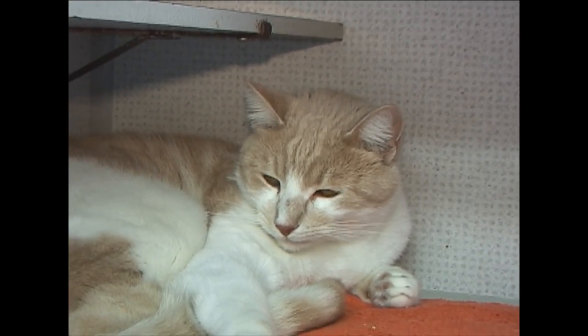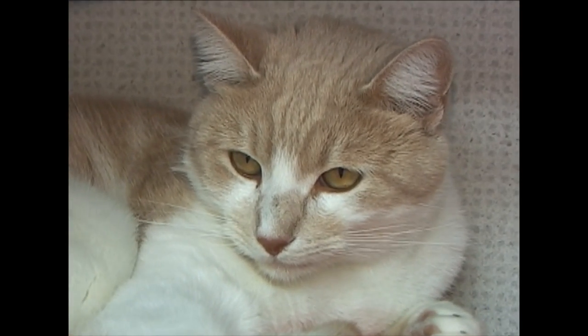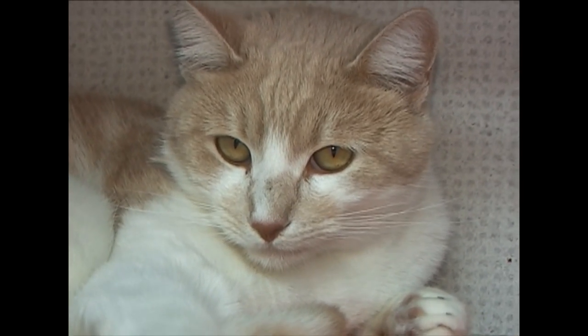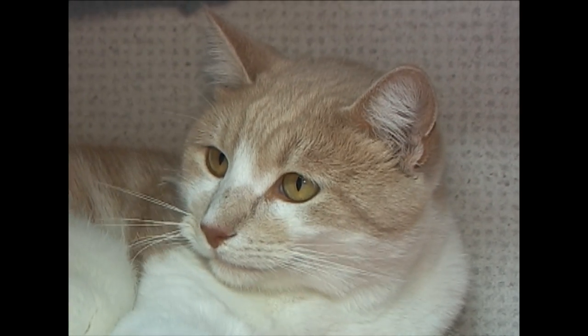Next up, we've got Buffy. Buffy is a neutered male, just about a year old. ID number 180486. Look at that beautiful color combination with the eyes and the buff tone and the white. This cat will get you noticed. ID number 180486. Buffy.